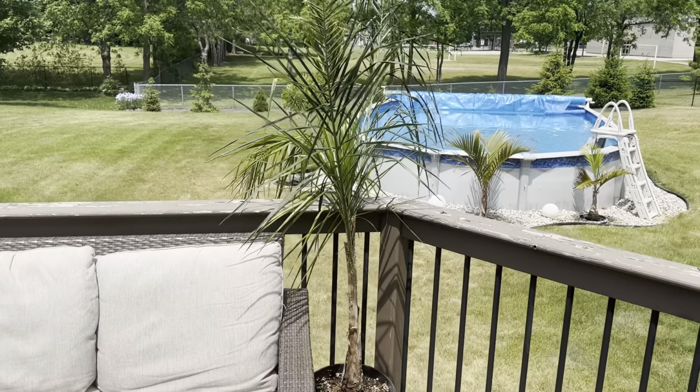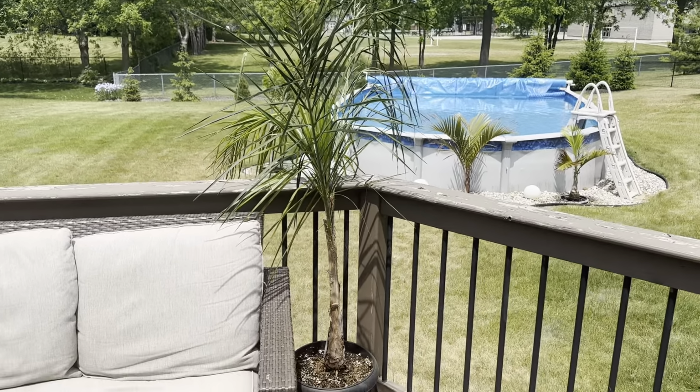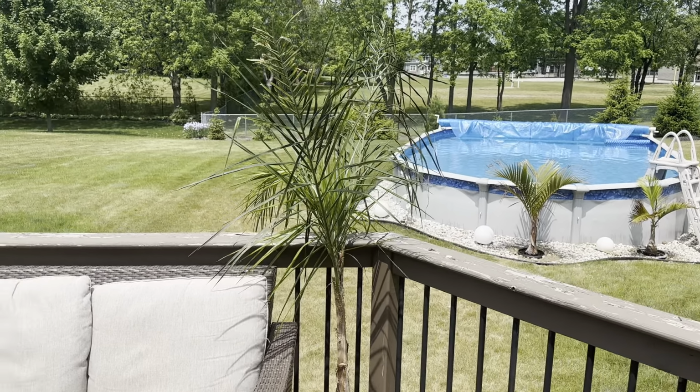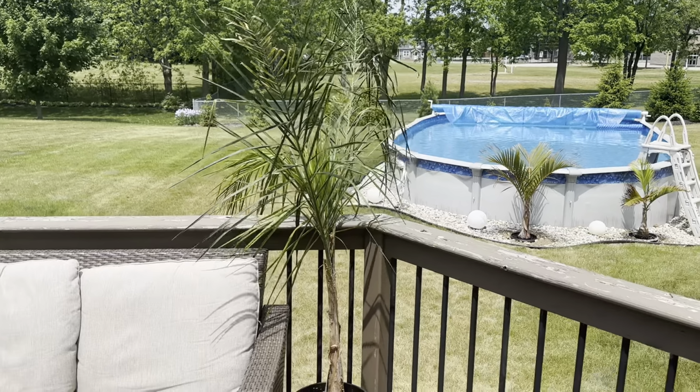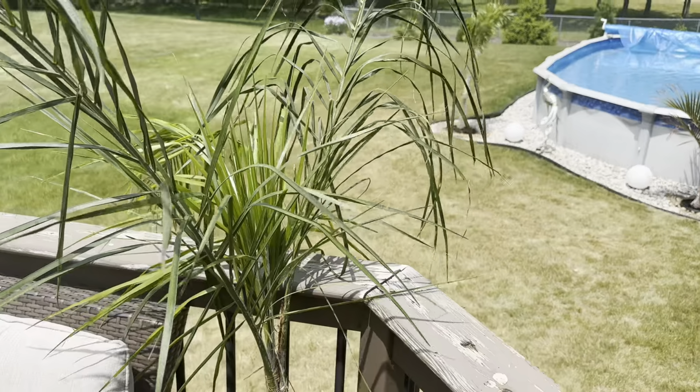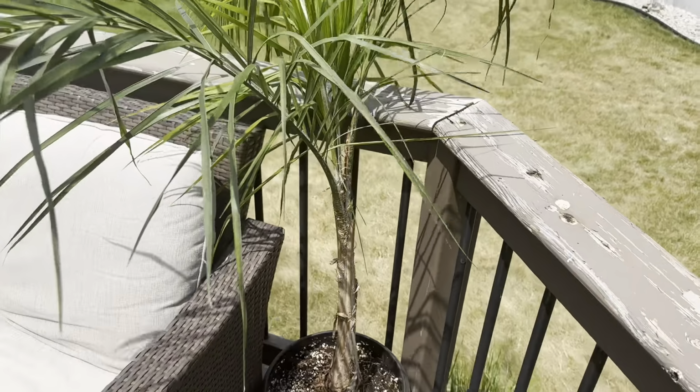Cygris romanzoffiana, the queen palm, it lost a frond. Other than that, it was full of scale, and I took it outside here and rinsed it off. It's looking really good, actually. Very water hungry too over the winter.